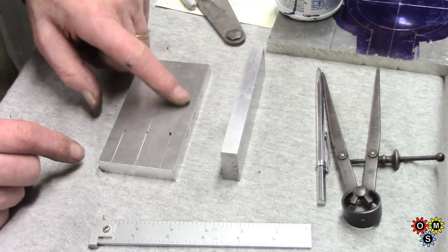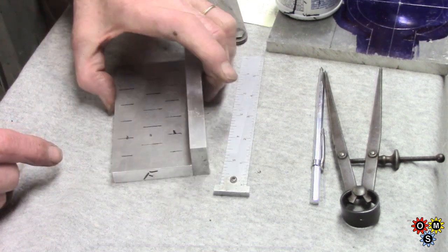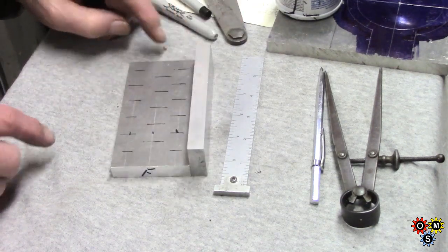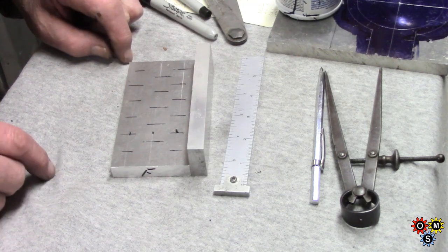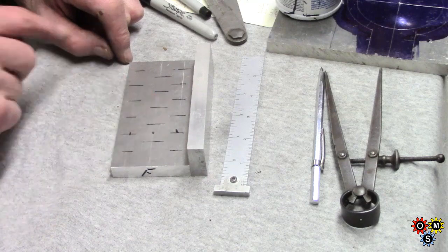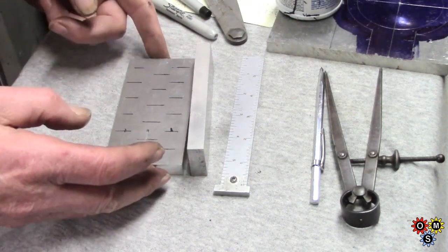I didn't see any point in facing this off, so it's functional. Pretty generous hole pattern, if you can see the marking, but that's only a guide. I'll do it in the mill, use the DRO, and there's 3/4 centres and offset, so I get diagonals, probably way more holes than I need, but you never know. So that's something to get on with soon.